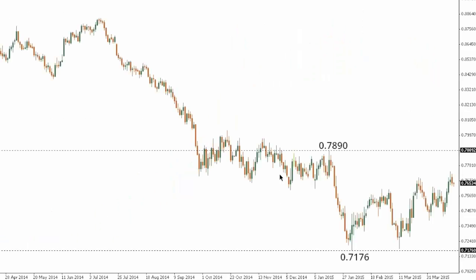Kiwi dollar. So the New Zealand dollar has been recovering over the past several weeks after putting in a multi-year low at 71.76, though the recovery is viewed as corrective with the market locked within a more well-defined downtrend. At this point, look for rallies to continue to be very well capped ahead of that 78.90 level going back to January, and really only a break back above this level would delay but not negate the bearish outlook.